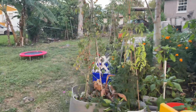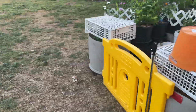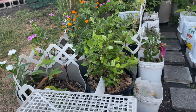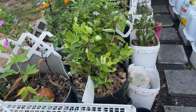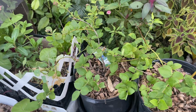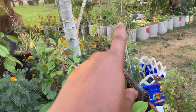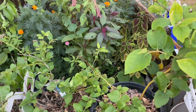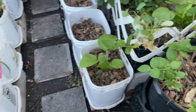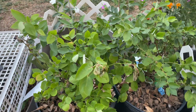Now let's head back over here to show you another perennial that is packed with a lot of antioxidants. Another champion plant that when you plant it one time, you can harvest for a lifetime. Now these are two of my blueberry plants that I had planted over there, and I finally moved them and put them in these two pots right here. And I recently purchased these two right here.